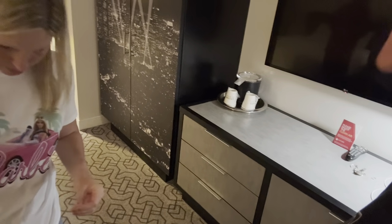And then through here, we have the main bedroom area. So a very big screen TV, got a fridge unit down there. Someone's broken the hair bubble. I know it doesn't look like they've been cleaned now, but they have been.